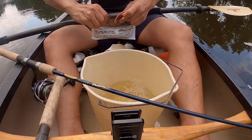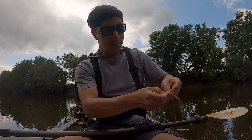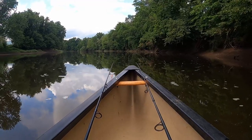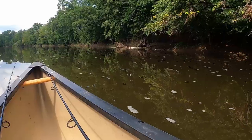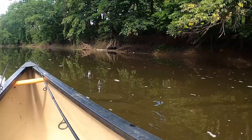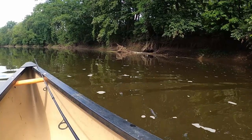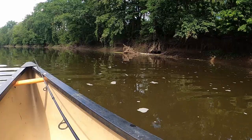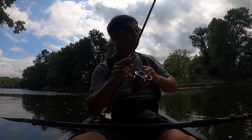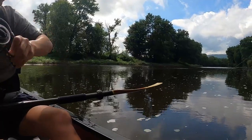This is prime smallmouth area. There's some rocks in the shallows here. See those fallen trees? I want to cast right there. Come on, smallmouth. This is a good one, folks. This is a good one.